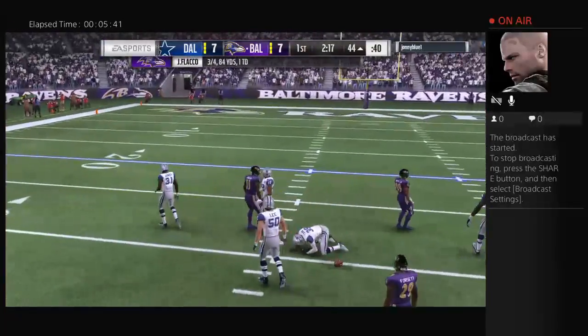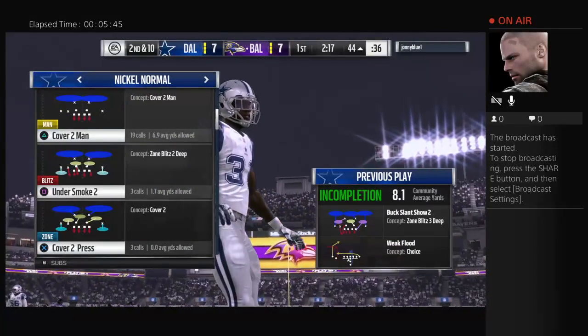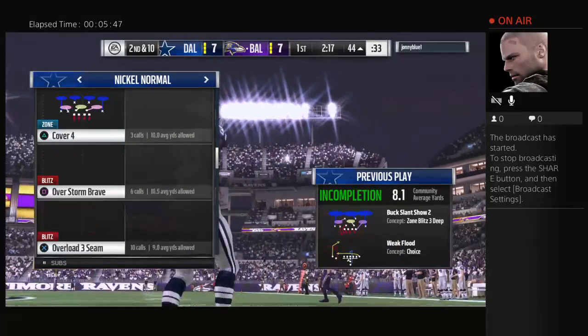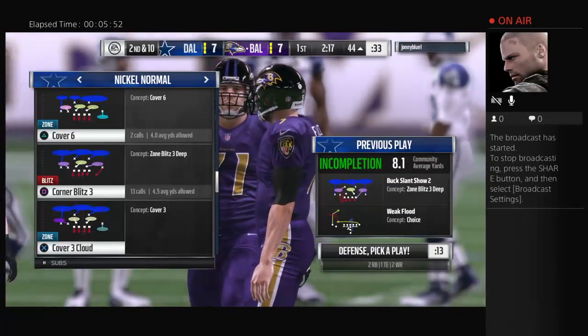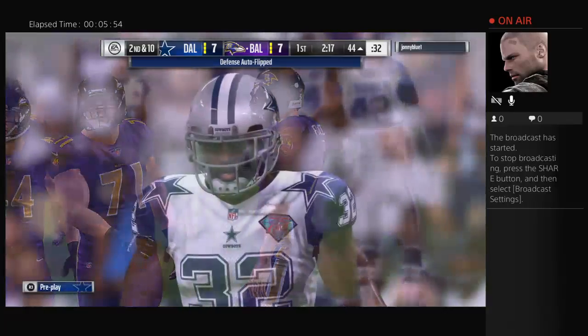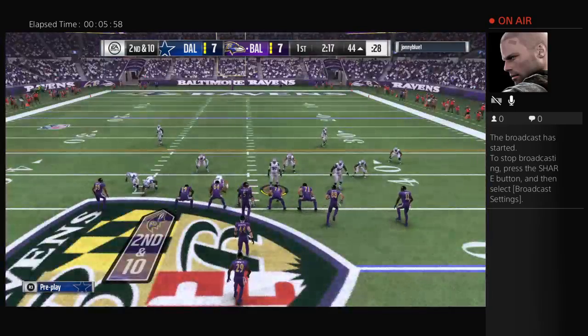Throwing middle, but it's incomplete. He was trying to get it to Steve Smith that time. And that'll make it 2nd and 10. It's always tough for the guys throwing the football when they think they've got a completion and the ball's almost there, and then someone sneaks a hand or two in and bats it away. So incomplete on first. Let's see what second down has in store.